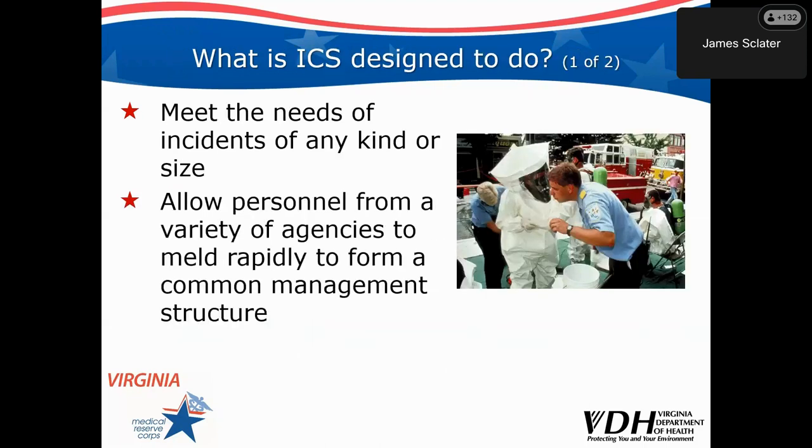So when they designed ICS, they designed it to do a few things. They designed it to meet the needs of incidents of any kind and size. So I mentioned being scalable, right, in all hazards. It also was designed to allow personnel from a variety of agencies to meld rapidly to form a common management structure. So in the event of an actual incident, you don't have time to figure out who's on first, what's on second. ICS allows everybody to come together and know how they're going to function. And there's different levels of it, but at the basic level, you know what role you're going to play.